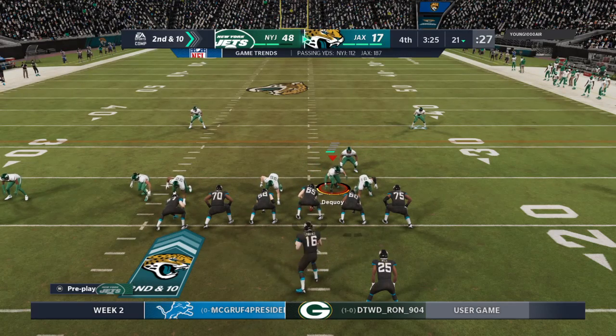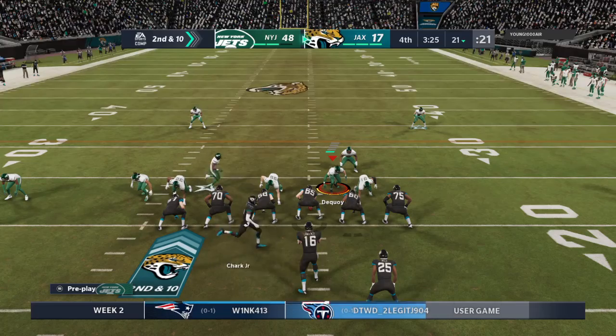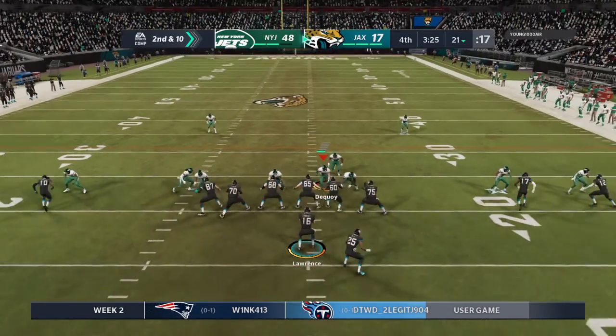Cut his lip. Cut his lip. Hey, number 20. Check in. I'm coming. I'm coming. I'm coming. Mike 28.